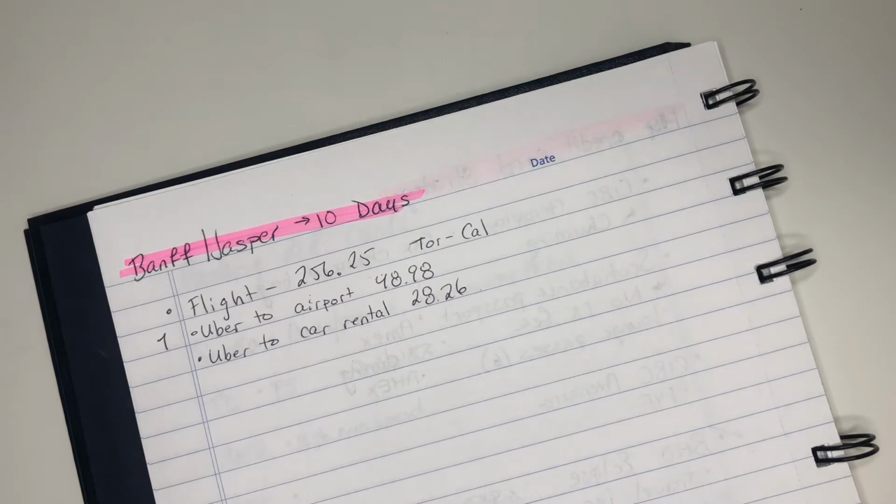We had to wait for it. It was a tiny little Chevy Spark, but we're just happy to get something because there are people walking in saying, hey, do you have a car? And they're like, absolutely not. We do not have one whatsoever. So that was the first one.